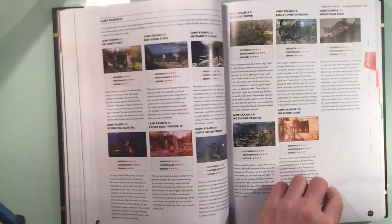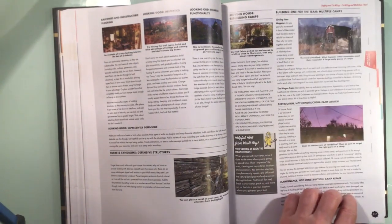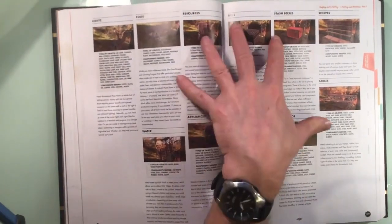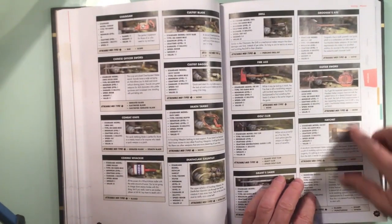Multiple camps. Yeah, because I think you can create a camp, create a blueprint for that camp, then dismantle the camp, build a different one, make a blueprint of that, and then you can just pick whatever blueprint you want that suits the terrain you're in. I think that's how it works. Construction collection. Right, so some information about the things you can make. Yeah, they're not giving you detailed information, they're just telling you about the different categories. The weapons. This would be quite handy, I think. Oh, you can get a Grognak's axe. That's nice. And a guitar sword, Jesus.